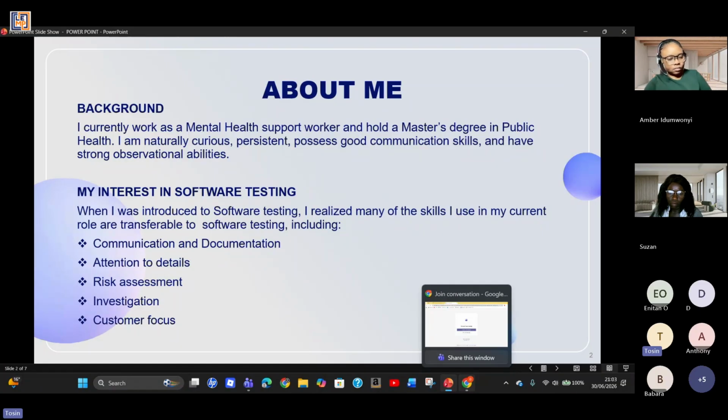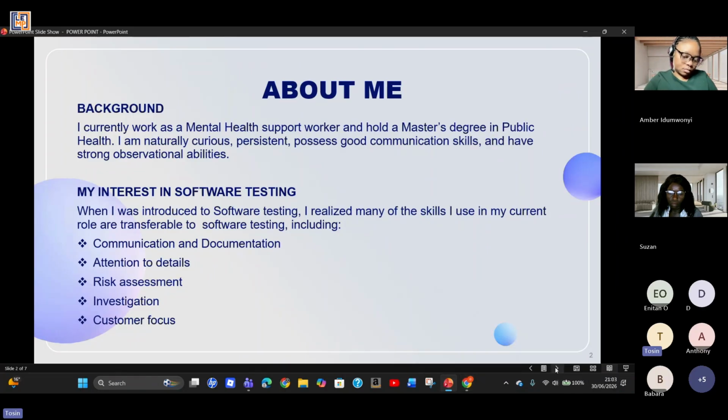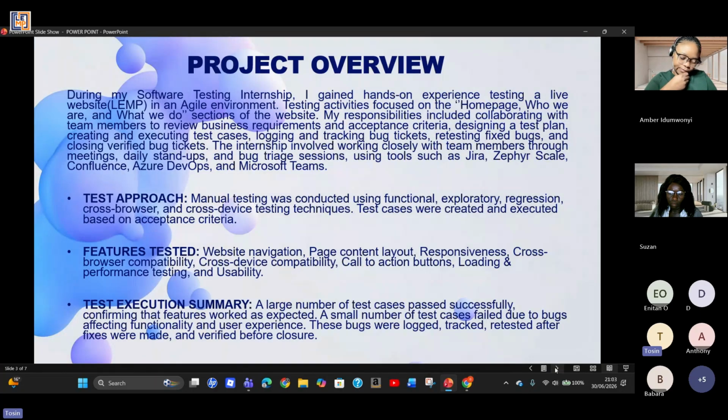Then the second thing is customer focus. Like I said, my duty is to keep them safe, and that is a positive thing. Bringing it down to software testing, the end goal of the software tester is to ensure that the user has a positive experience.